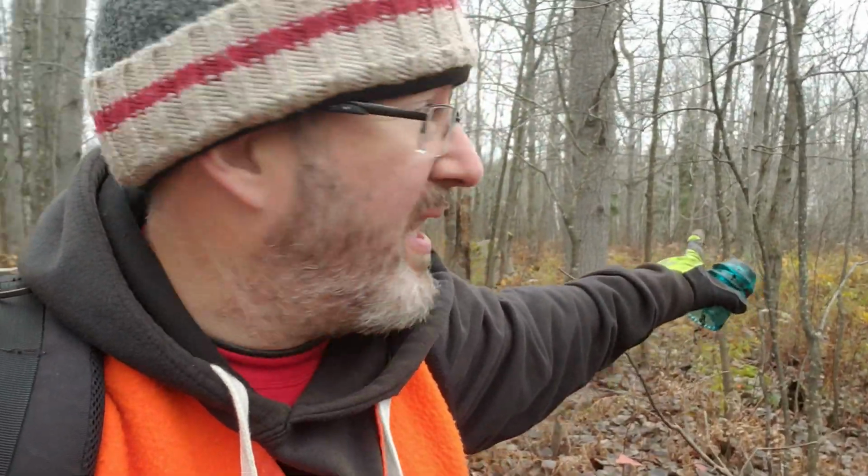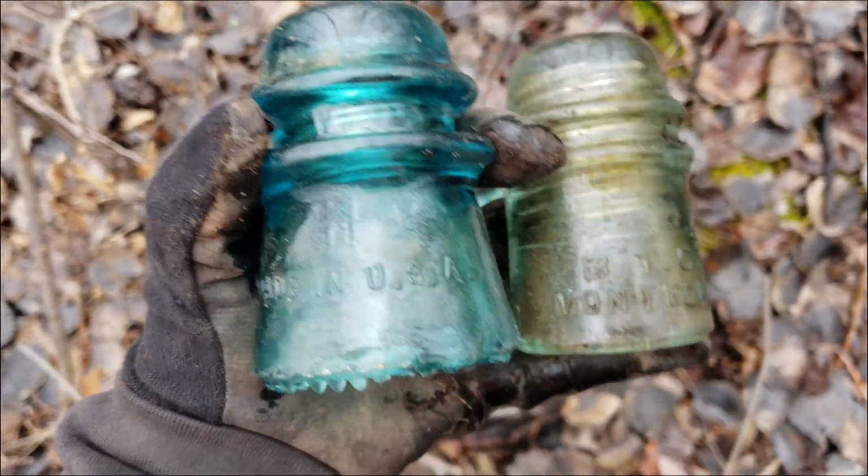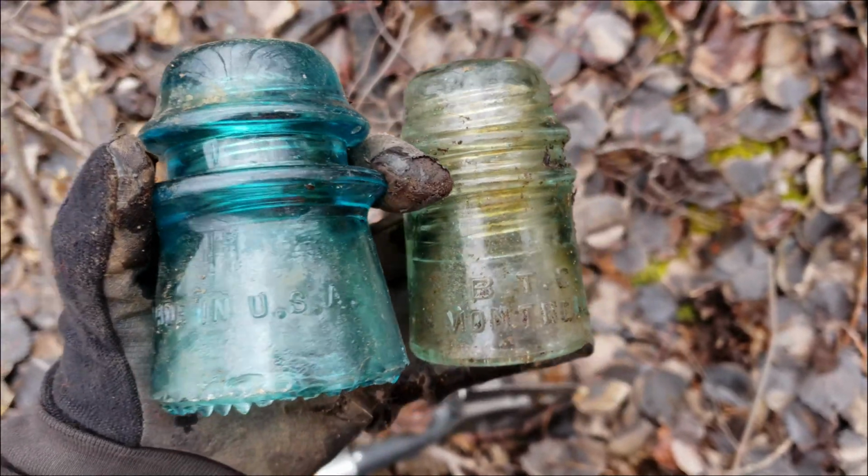Look at that, insulators. This place wasn't that old up here. He had power. Just at the bottom of the hill, back here, there is the hydro line. So maybe 300, 400 yards from here. I could do some research, figure out when that was put in. That's when this house went in. Two different kinds here. We've got Made in the USA and we've got BTC Montreal. That one's Canadian. Stan, you want these? I know he wants these. I'll bring them out for you, buddy.